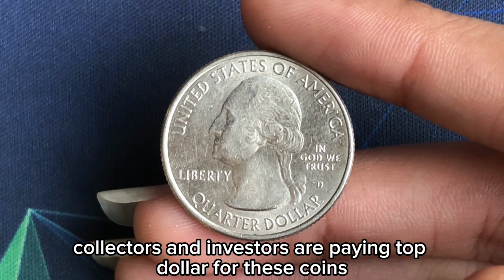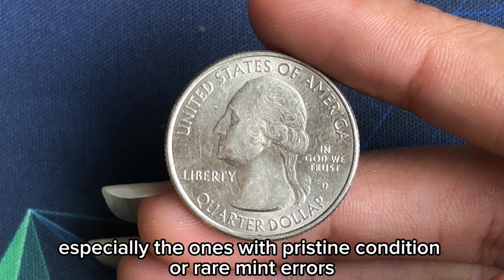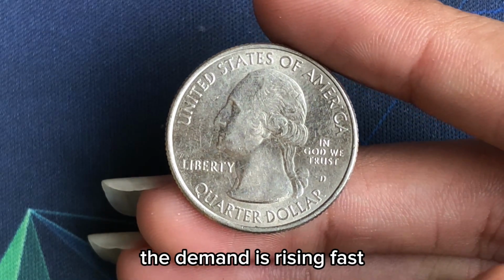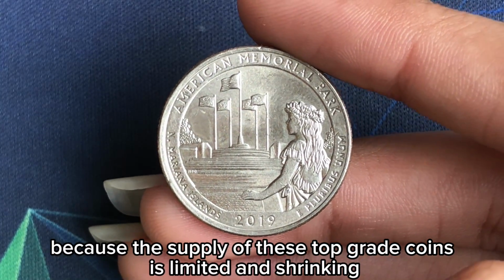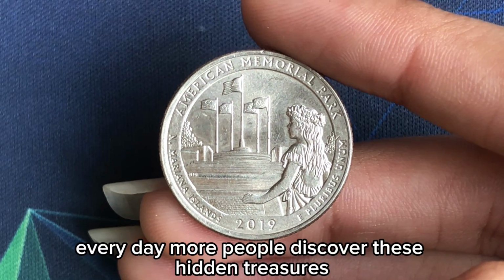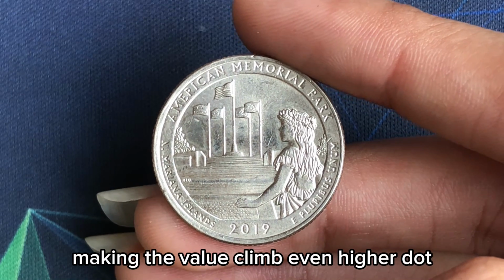Collectors and investors are paying top dollar for these coins, especially the ones with pristine condition or rare mint errors. The demand is rising fast because the supply of these top-grade coins is limited and shrinking. Every day, more people discover these hidden treasures, making the value climb even higher.